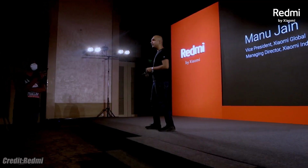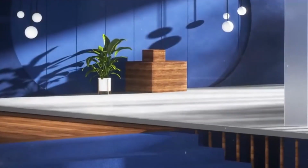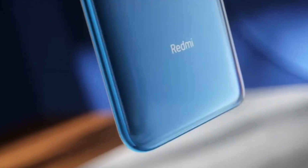Do let me know what you think about the Mediatek Dimensity 820 powered phones. If these come to India for around 15 to 20,000 rupees, will you be interested in them?